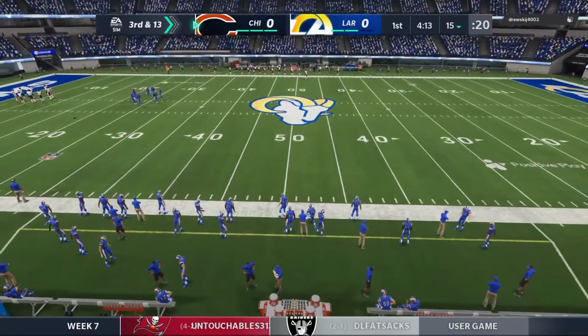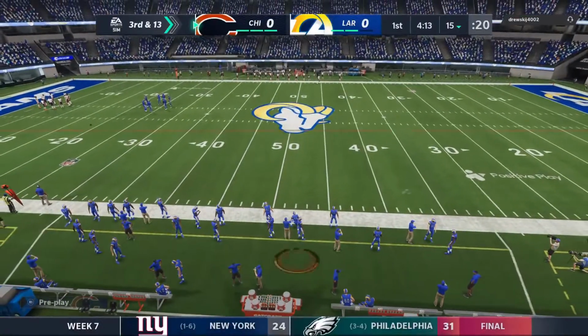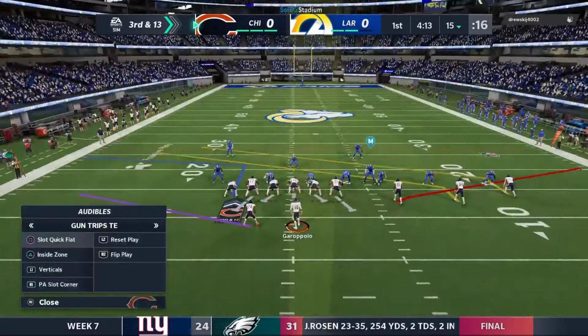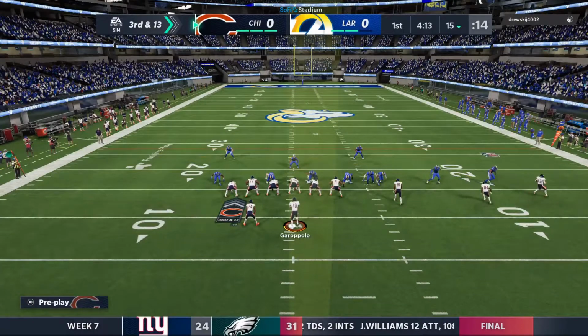An incomplete pass on that last play, and that means they'll need to come up with something here on third down.